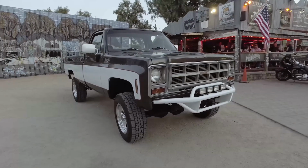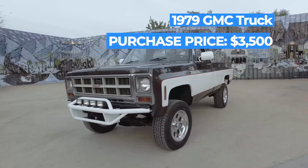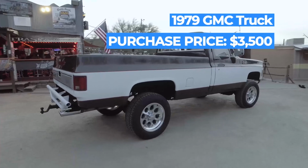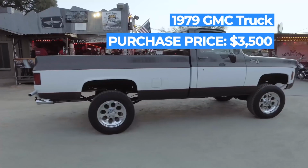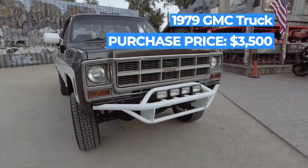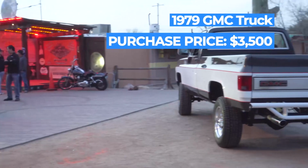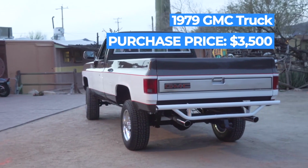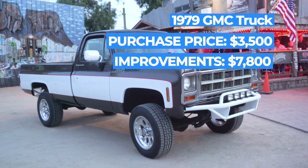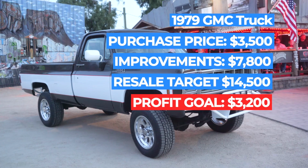To recap, we bought this 1979 GMC 4x4 for $3,500. We had to do a ton of body work, which put us way over budget, but it got a super cool two-tone paint job, a set of Baja bumpers, new front glass, and some trim pieces. With that, the wheels and tires, a little bit of mechanical work, as well as the new MTX sound system, we ended up spending $7,800 fixing up this truck. We're gonna list it for $14,500 and see if we can make just over $3,000 profit.